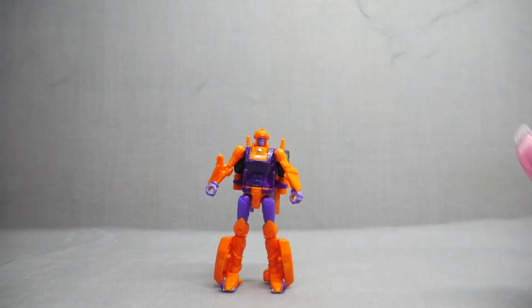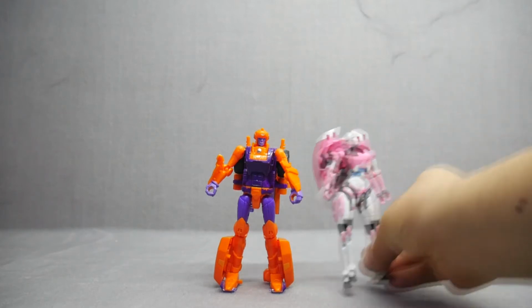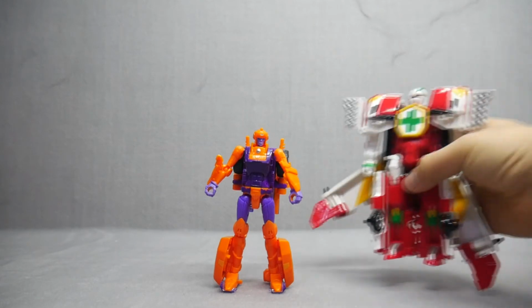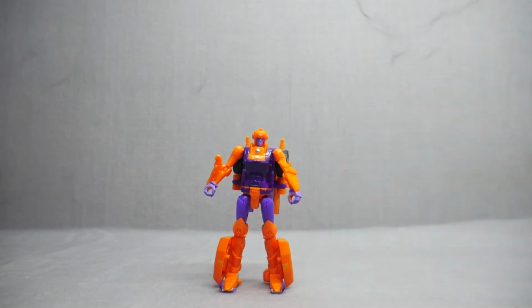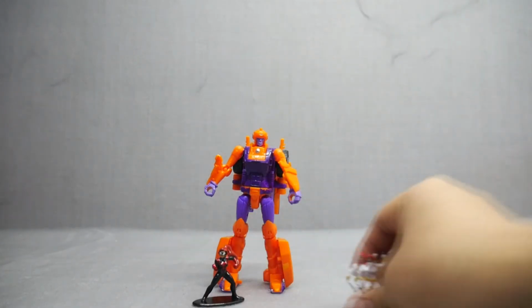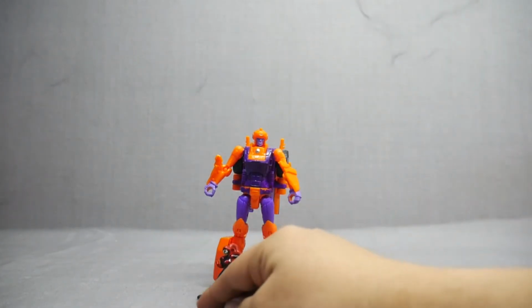Size comparisons. Generations RC. Generations Windblade. Hello Carbot Leap. Hello Carbot Starby. A shark. And some nano metal figs, because why not?